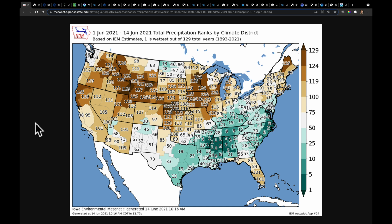Our first map looks at total precipitation ranks by climate district for the front half of the month of June. And the near record rainfall that's happened down here in parts of Arkansas, Mississippi, and Alabama, and also here along the coast, has been matched by very, very dry conditions across a broad sector of the United States. Even despite some big storms we've seen over the last week that have come out of the Dakotas and at times cut through the Corn Belt, at least the western half of it here, didn't undo some of the longer-term drought issues that we're dealing with in this area.